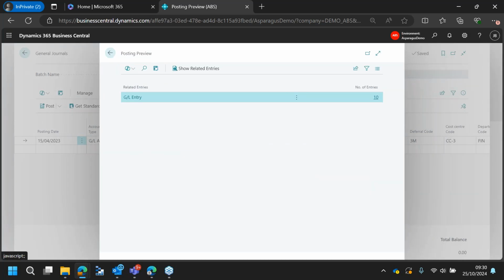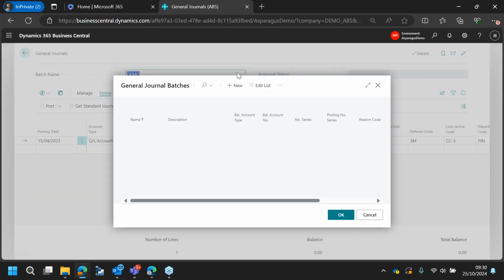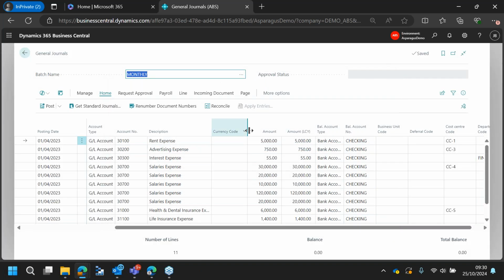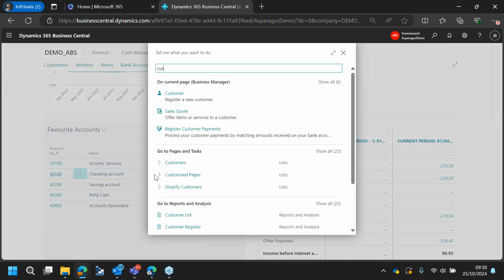All right, and then you also have the flexibility of copying and pasting in journals, as I mentioned before, and also saving journals and then retrieving them at any point in time. So if I go into my monthly journals, for instance, I could then save these as a journal and then populate it back when I'm doing my monthly journals. Okay. All right. Next, I'm going to go through to the customers.